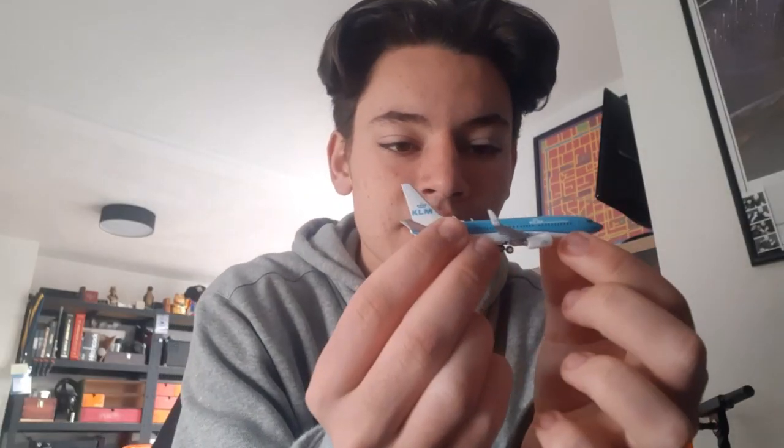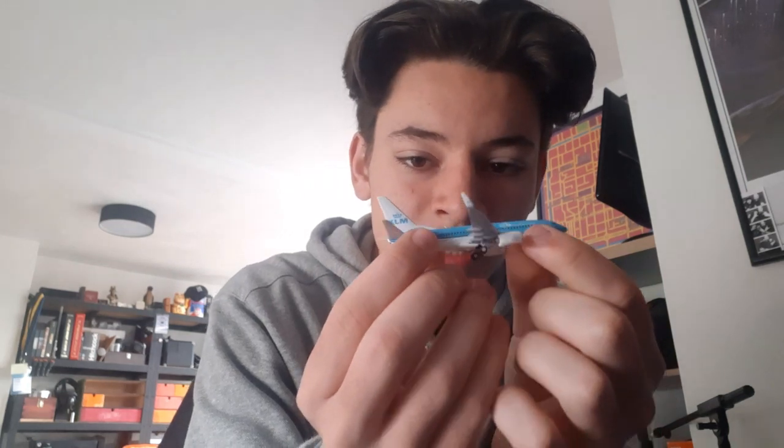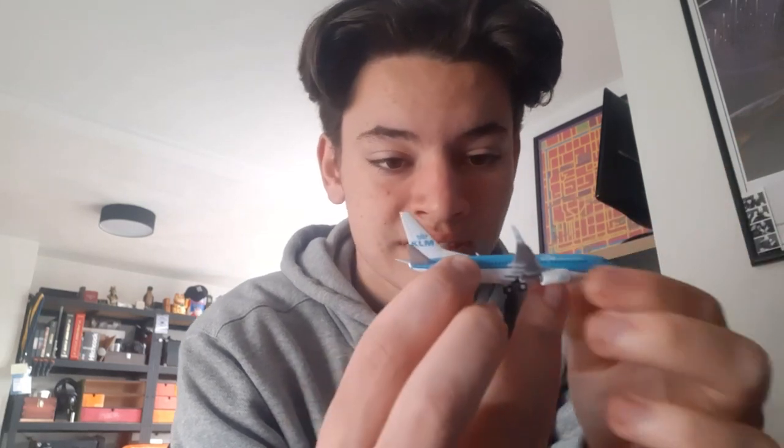So here it is, absolutely beautiful model. The 737-700 is actually really, really short compared to the 800. Like the length difference is actually visible. Compared to the 737-800 and 900, you can't really see the difference, whereas with the 700 and 800, you can really see it. But yeah, absolutely beautiful model.